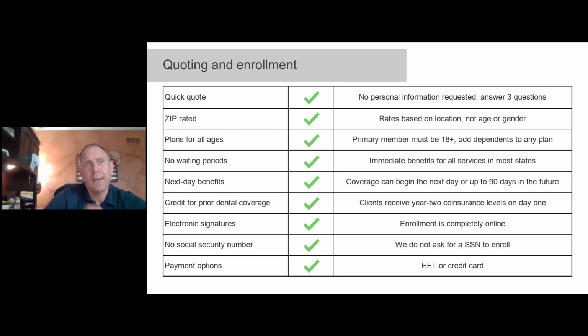So you're wondering, gosh, what was the light blue state? What was the dark blue state? Don't worry about it. Just go to your link, put in the zip code. It will only pull the approved product and the specific pricing for that area. So remember, no age, no gender, just zip code. And we don't ask for other personal information. All we need is the zip code.